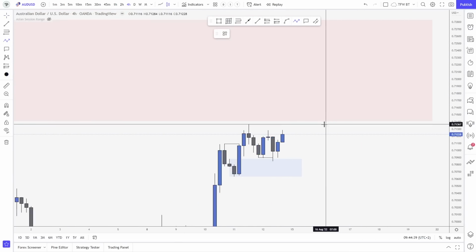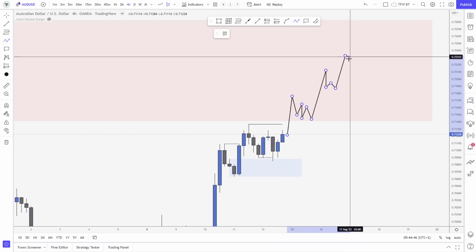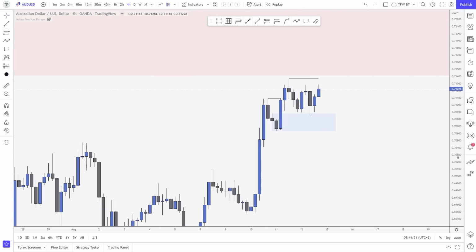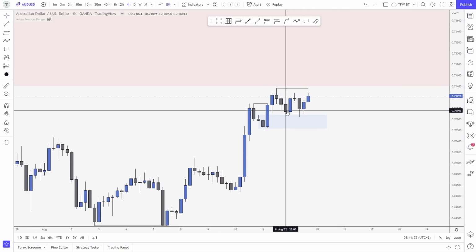Is it going to keep... Potentially, it's not just going to tap and go. I can guarantee you this, right? It's going to come in, consolidate, come in again, consolidate again, come in again. Then as it starts shifting, that is when you're going to start selling as well, okay? So my analysis is very simple. I see how the structure is developing right there.